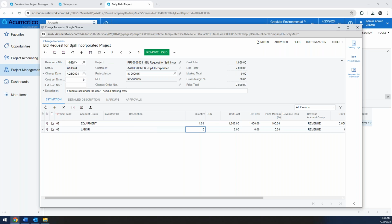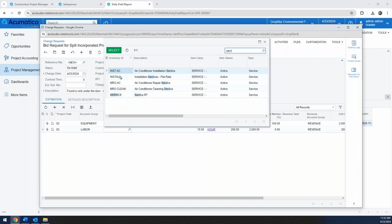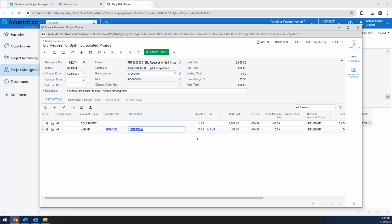There may also be some additional details that are required, such as some labor here, and we'll go ahead and say that's going to be 10 additional hours and at a cost of, say, $250 per hour. Alternatively, you could pull in a labor item such as service or otherwise, and notice how it automatically will calculate out the unit cost and unit price based on what's set up for that inventory ID.